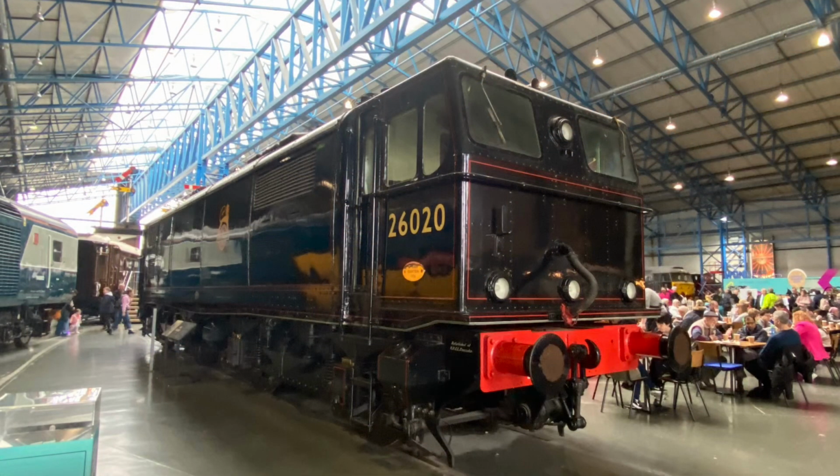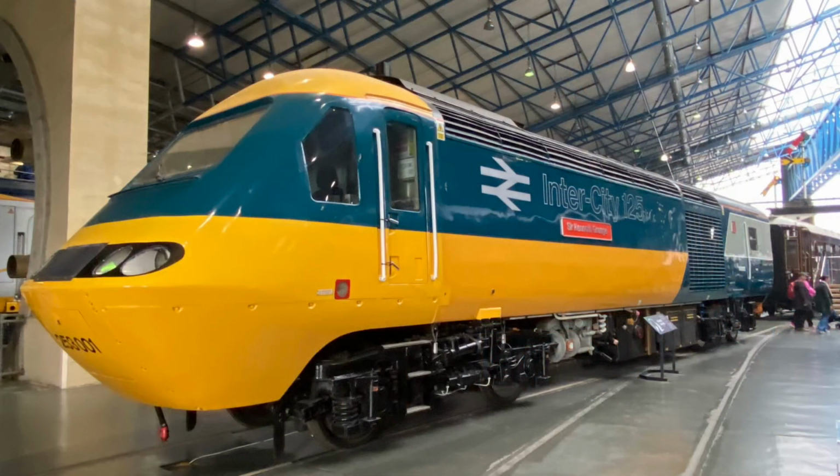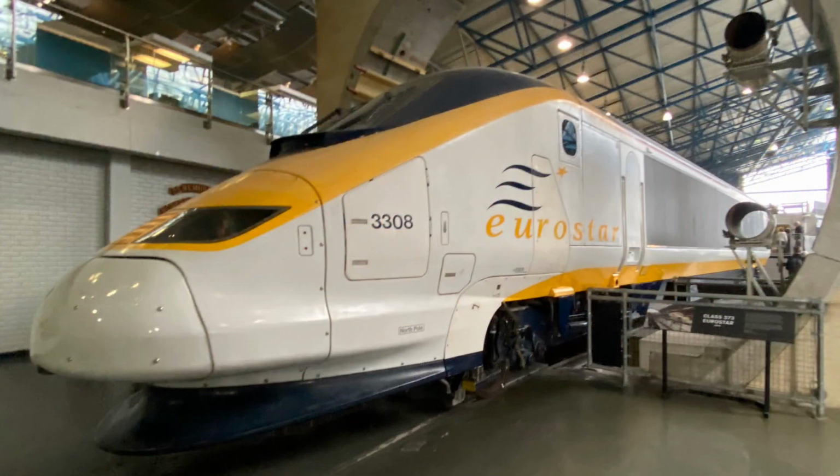There was a Class 76 on display. There was a Class 43 on display. I have quite fond memories of these in service. I remember going down to London on one of them. One of the Eurostar locomotives was on display.